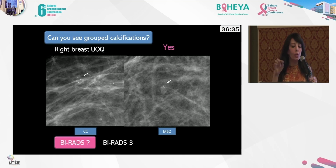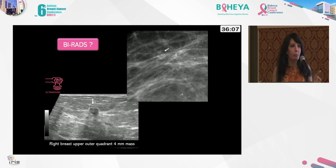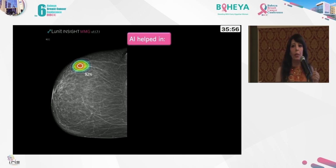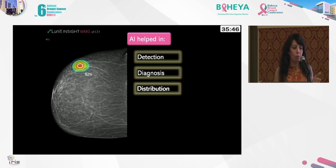I could give it a 3 because the lesion is traced, is loosened. So I may think of a fat necrosis or some cyst with cluster calcification around it, because its calcifications are more or less punctate and the lesion within is loosened. I went to the ultrasound and I found, no, it's a spiculated lesion with a vertical orientation. Not typical malignancy for me on the ultrasound, and it was easily targeted by the AI, which gave a precise percentage. So it's BI-RADS 4 when I get to the ultrasound, and the pathology was invasive ductal carcinoma grade 2. So in this case, the AI definitely helped in the detection this time, in spite of the breast being fatty, in the diagnosis, in the distribution, of course.